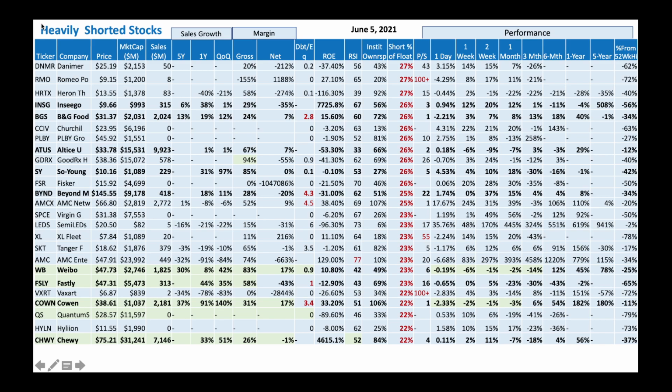So I will not talk through all of these. You can just take a snapshot and look at it yourself and see if it makes sense. Inseego, I recommended this stock a long time ago. I think this stock is slowly getting its groove back. It's a $9 stock right now. As we scan through, positive sales growth, I like that.